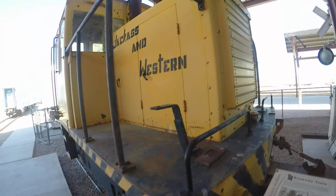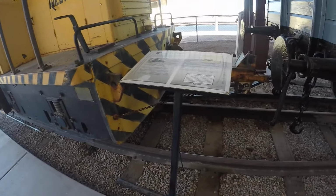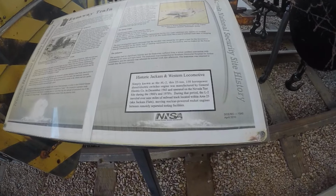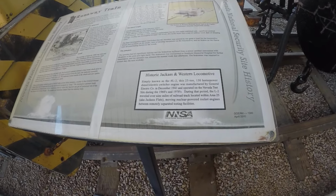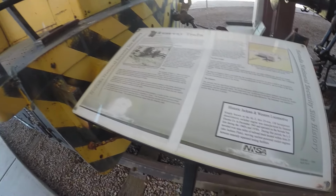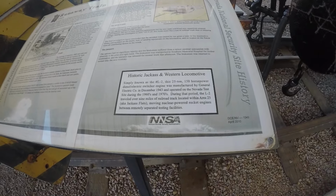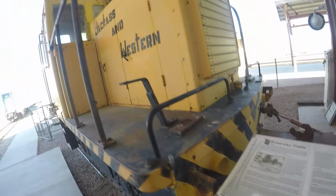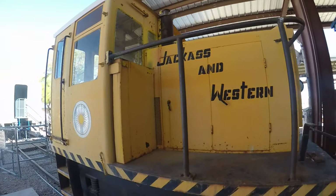So, this locomotive, so this is an L-2, 25 tons, it's 150 horsepower, and it was built in 1943, and there's a test site in the 1670s. There's also, so there you go, look at that.